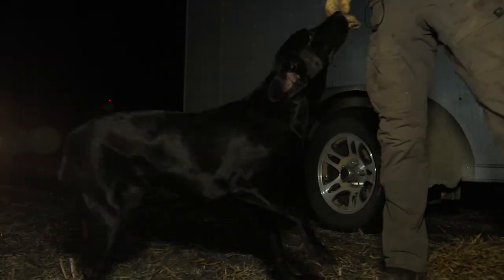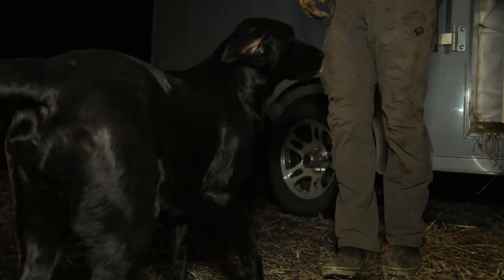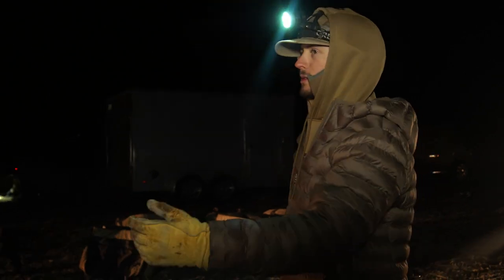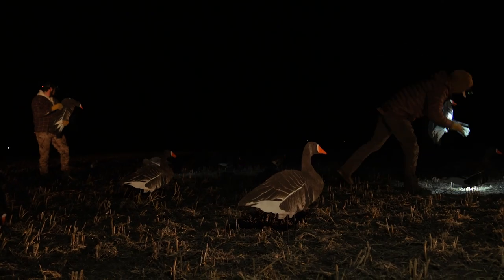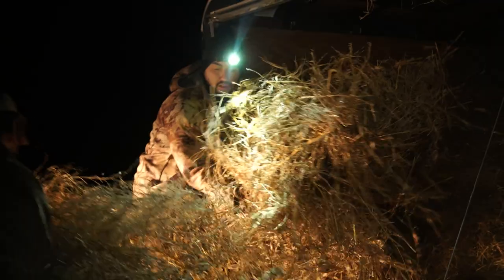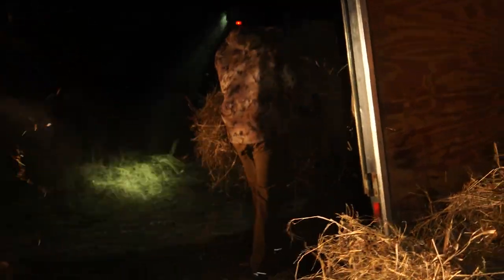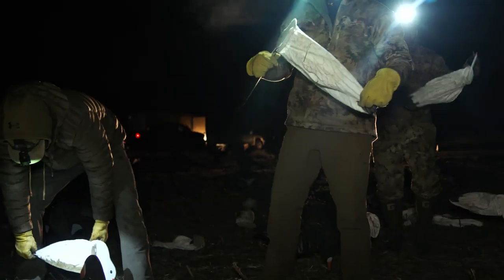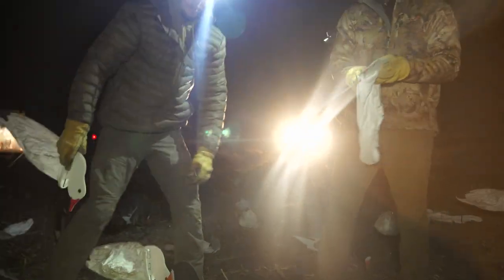Our wind is already southeast almost when it's supposed to be straight west, but it'll be fine. They'll push straight over top of us, no problem. I guess I could probably close the back door of the trailer, eh?